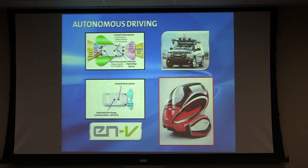I've driven them, called the mule vehicle. It didn't look as pretty as that. I've driven the mule vehicle. I've ridden them. That's the specific one myself.